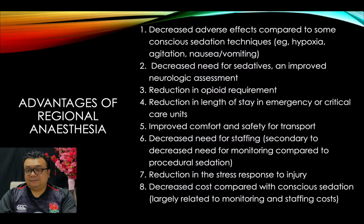First, it can decrease adverse effects compared to some conscious sedation techniques. It can prevent hypoxia, agitation, nausea, or vomiting. It also can decrease the need for sedatives and improve neurologic assessment. Thirdly, reduction in opiate requirement. It also can reduce the length of stay in the emergency or critical care unit. It can improve comfort and safety for transport. It decreases the need for staffing, secondary to decreased need for monitoring compared to procedural sedation. It can reduce the stress response to injury and decrease cost compared with conscious sedation. Lastly, it is related to the monitoring and staffing costs.